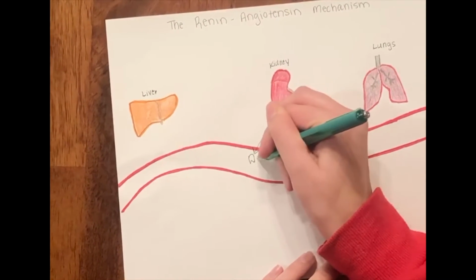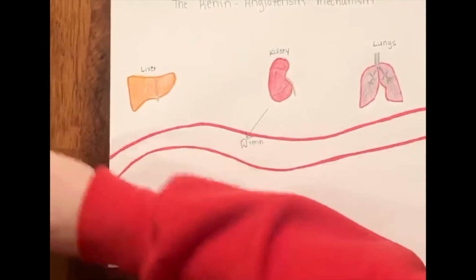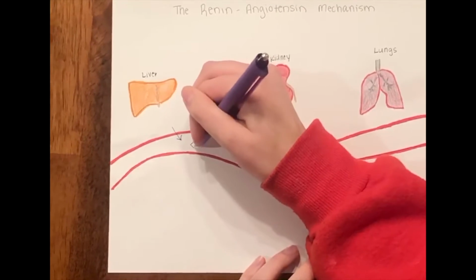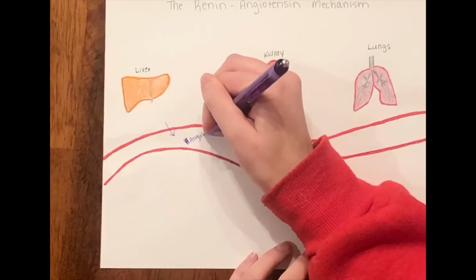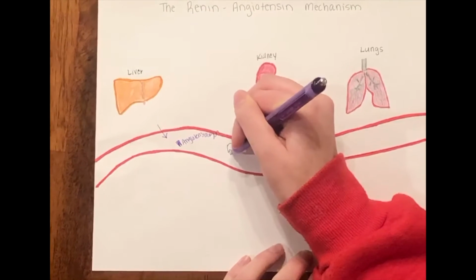Now, unlike renin, which is only secreted whenever low blood pressure is detected, the liver is always secreting an inactive hormone called angiotensinogen. Since it's inactive, this means that it's not functional in its original form. Therefore, it will bind to renin, and renin will convert it into angiotensin 1, which is still an inactive hormone.